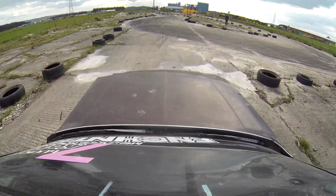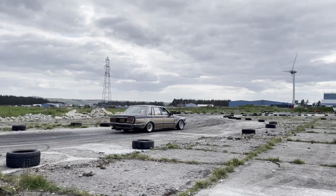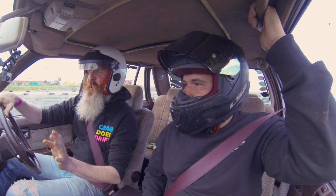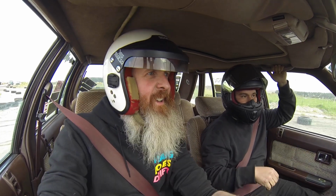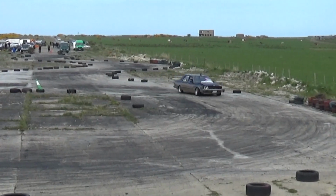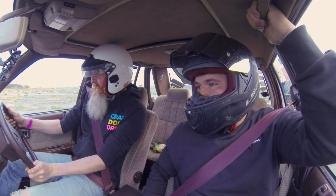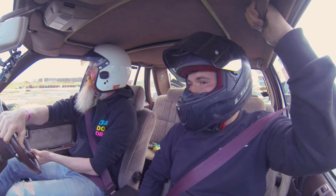Right. What first gear? Leave it in first. Leave it in first the whole time. What am I gonna have to do? Right. So the bottom corner. Come in slow, clutch kick, and then just try and figure out how much throttle it needs, because it needs all of it. Okay, right. And it'll just lock the fronts up. The brake pedal is really sensitive.